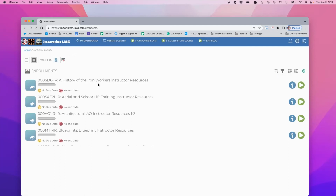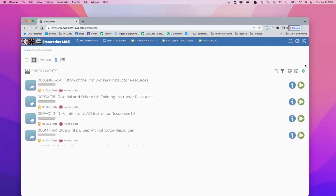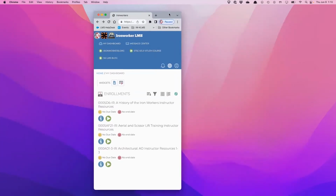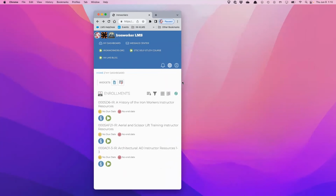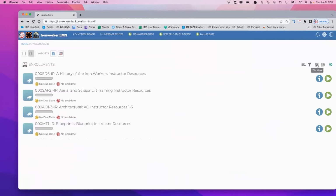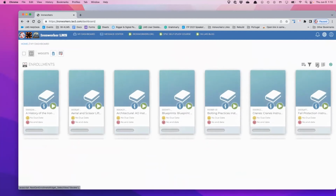So now I can see my whole list here. I can scroll through it. And you'll see what happens when I squeeze my window down to more like what I'd see on a phone. I can still see everything. It's all really clear to me. And it just works great no matter what kind of device you're using. So on a PC, I kind of prefer that icon view. Just click on it, it takes a second to load, bam, now I'm back.